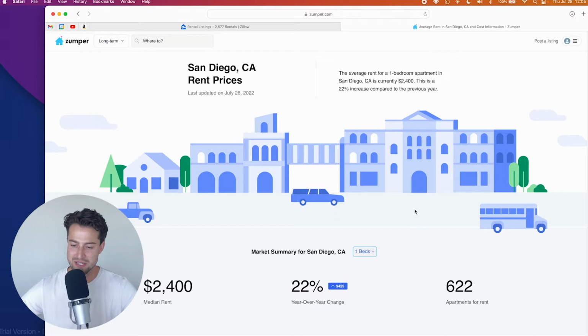But before we get into the video, I just want to share a quick number with you guys. So you'll see here that the median rent for an apartment here in San Diego for a 1-bedroom is $2,400 a month. And if we switch that to a 2-bedroom, we're looking at $3,200 a month. And all the way up to a 3-bedroom, you're looking at about $4,000 a month.